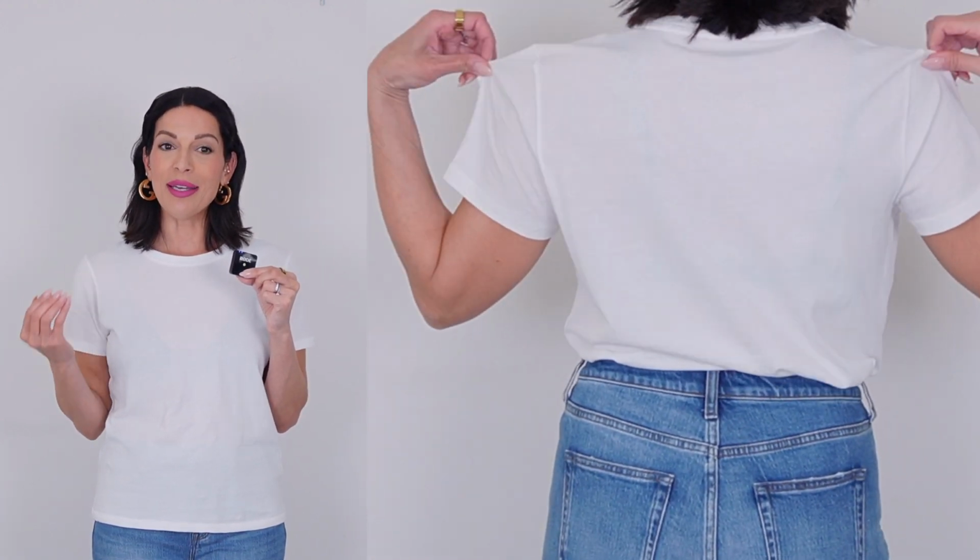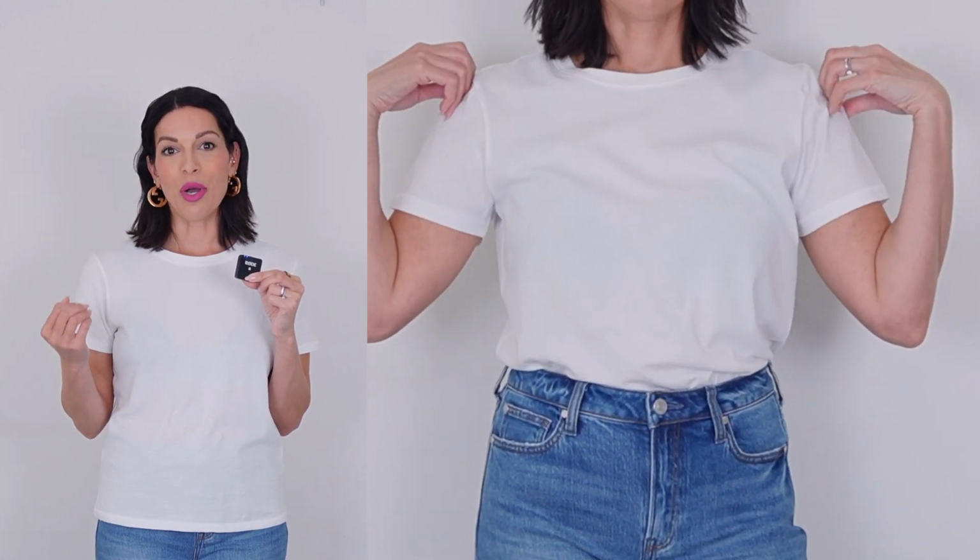Full transparency, I've only purchased these t-shirts for the sake of filming this video. I do plan to return all of them unless, of course, I've fallen in love with one of them. So I'm not able to wash these for you, but I'm drawing conclusions on the wash quality based on the quality of the material.